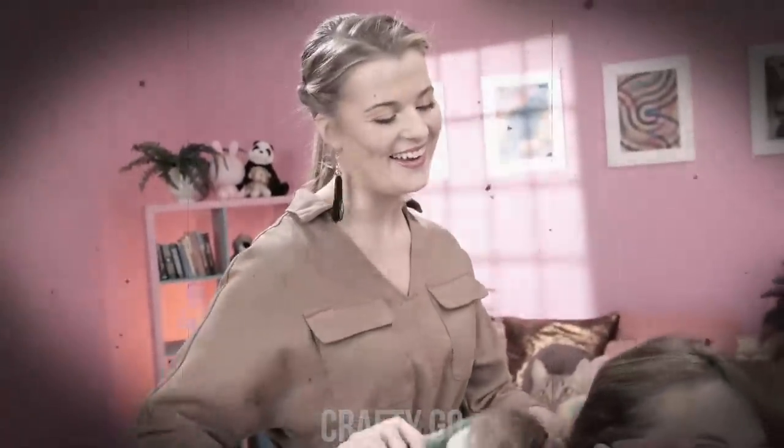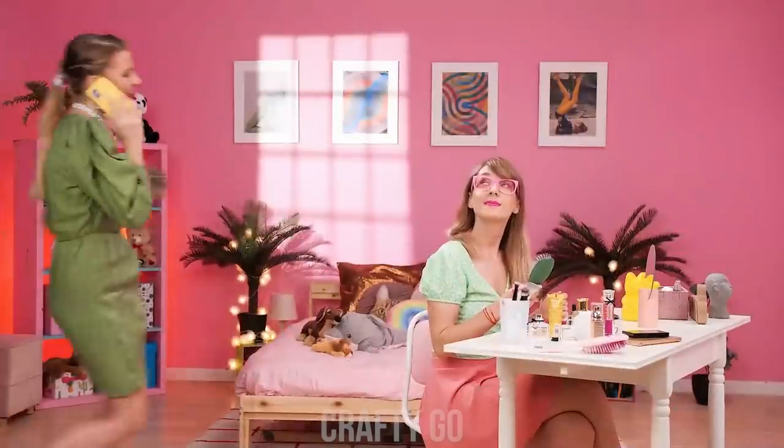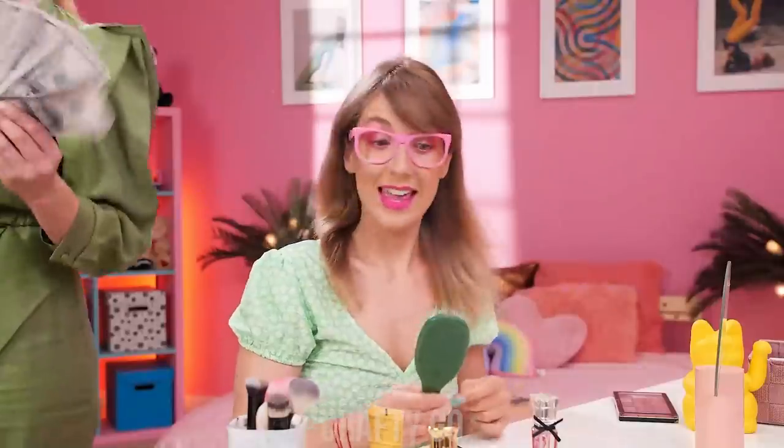Oh, Mommy used to brush my hair. There, you'll look so pretty. Thanks, Mommy. Yes, I bought that too. Mommy, can you brush my hair? Just a moment, dear.